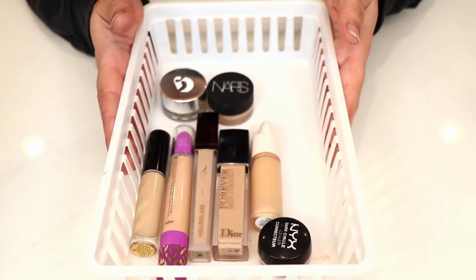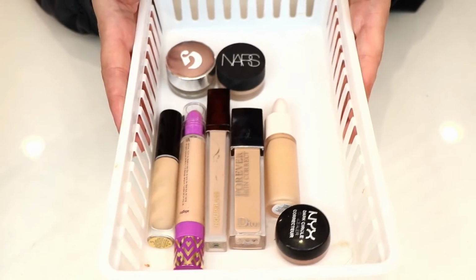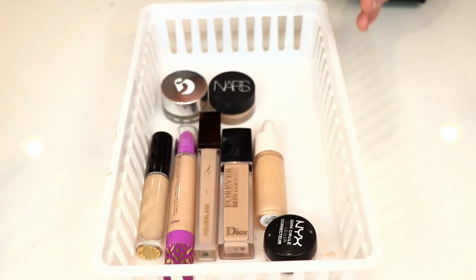Does everything look okay? I feel like we're kind of out of focus. Oh, no, it's in focus when I hold it up. I think we're okay.